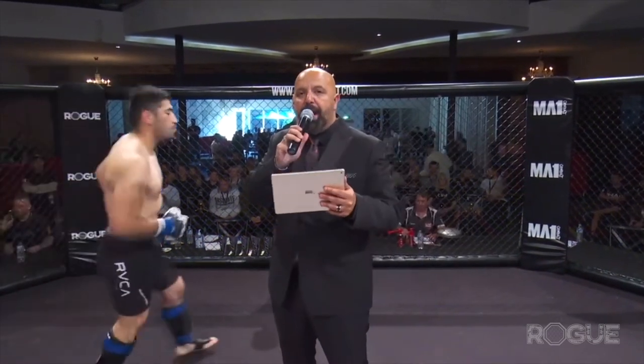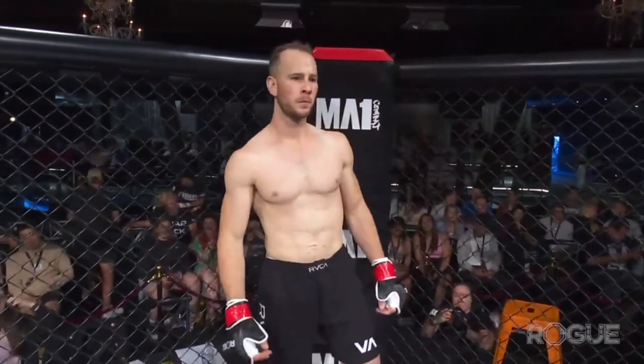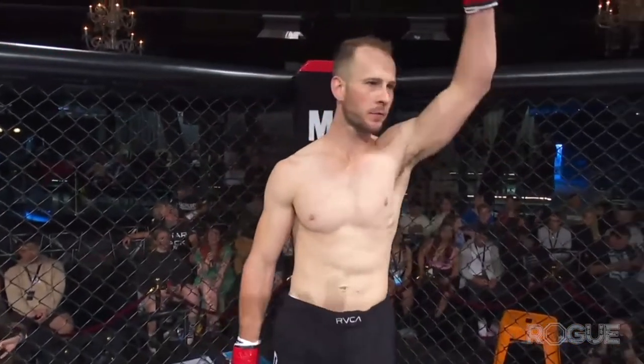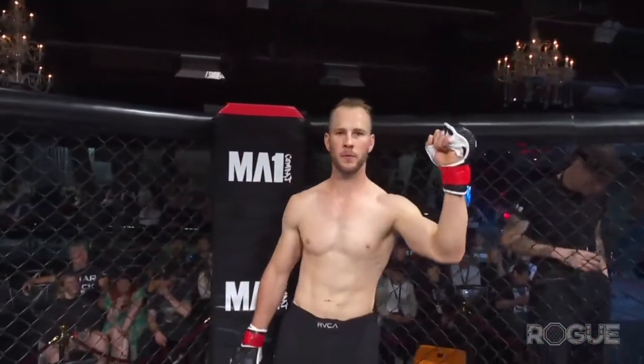The following contest is bout number 6 on the card. Three by three-minute rounds in the MMA middleweight division. Introducing first, fighting out of the red corner, this man is a striker standing 181 centimetres tall, an official weight 80.8 kilograms. Tonight, making his cage debut, fighting out of Precision MMA and Conditioning, and representing Croydon, Josh the Hammer Hammen.